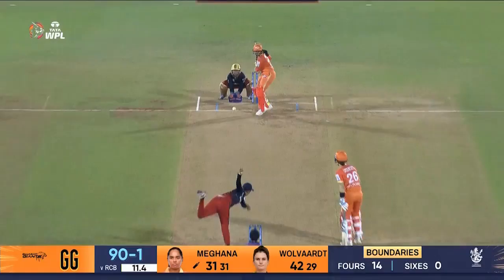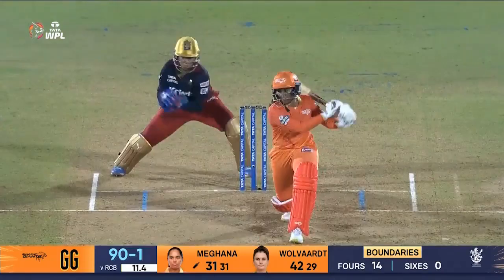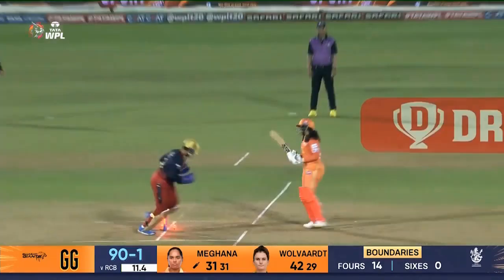19.5. Schutt to Hemlata, 6, stunning. This was another half volley outside off and Hemlata hoists her drive over covers. Into the stands she sails.